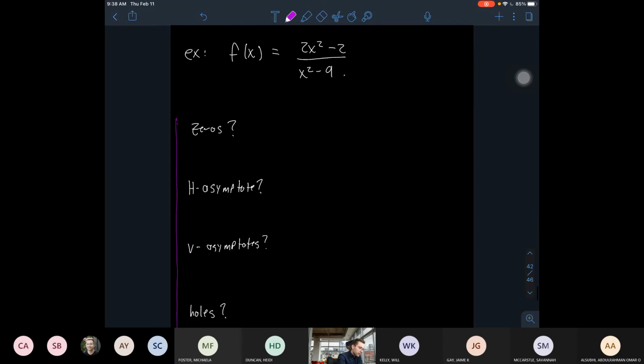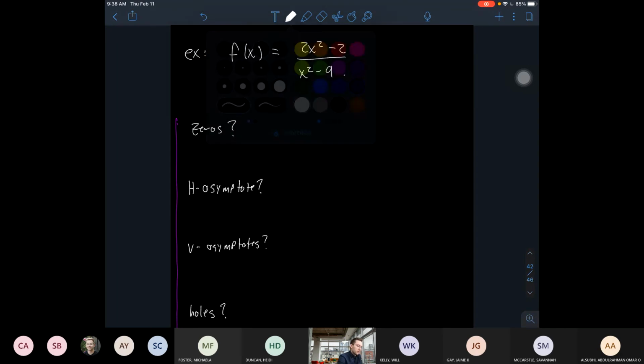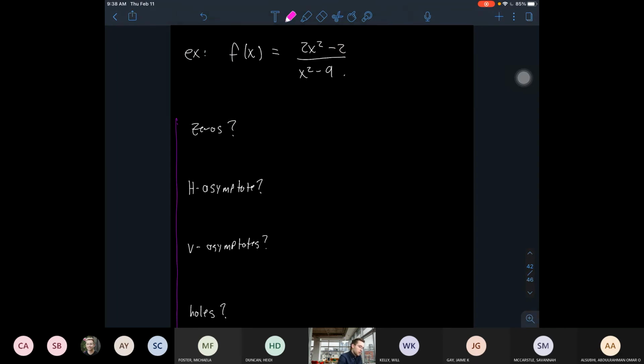So first thing I'm going to do is factor this completely. That's going to make it easy to see what's going on. The top looks like it factors, this is 2 times x squared minus 1, which would be the same as 2 times x minus 1 times x plus 1. That's how the top factors. And the denominator factors as x plus 3 times x minus 3.